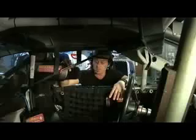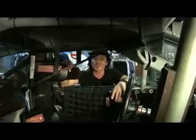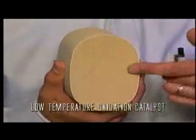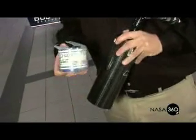Obviously, one of the byproducts of combustion is carbon monoxide. Bad stuff. Now, many drivers have complained about headaches, nausea, and dizziness. So, to help these drivers with this type of sickness, Team Penske once again worked with NASA. The solution came from a NASA project called the Low Temperature Oxidation Catalyst that was originally designed for use on space-based atmospheric lasers.